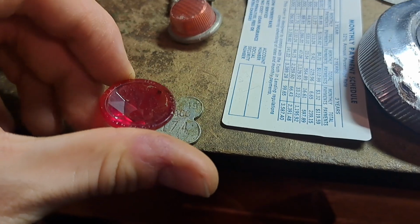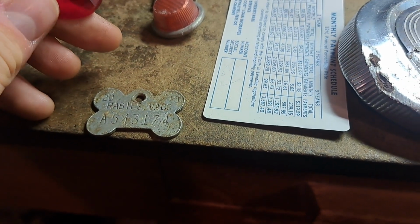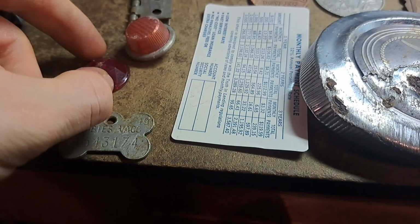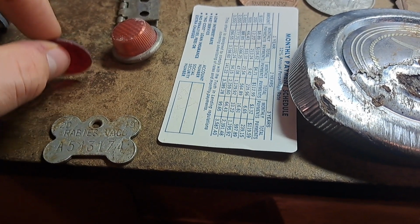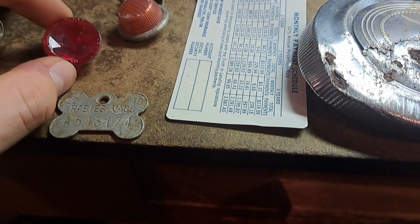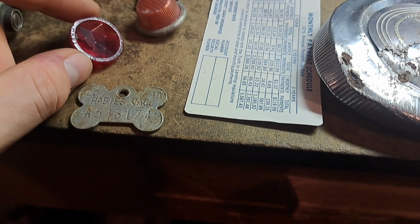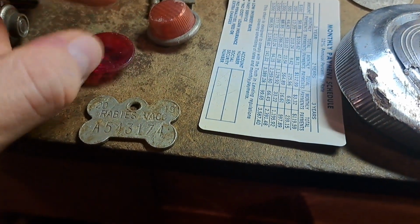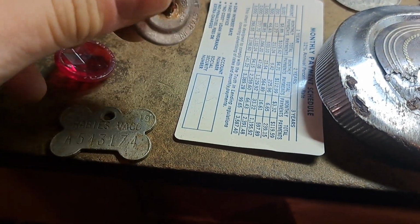This one says made in Czechoslovakia on the back of it. These were bicycle reflectors. This one had a steel back on it, and it was just completely destroyed, so I carefully took all that off of it, and I didn't even know it was going to say that until I peeled all that off of it. That's pretty neat.